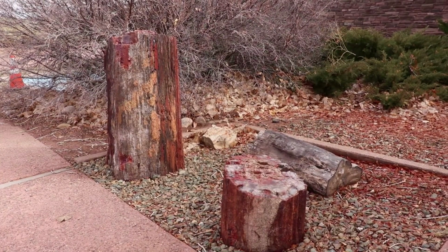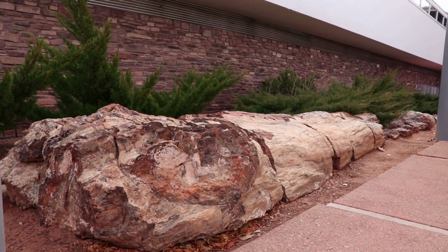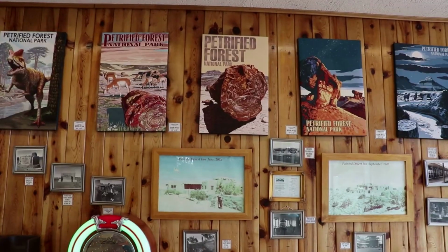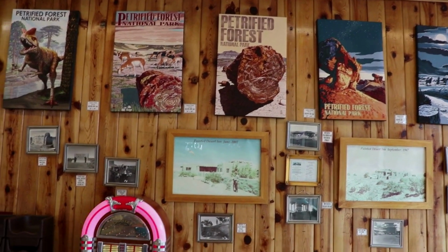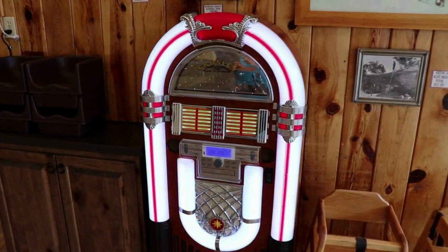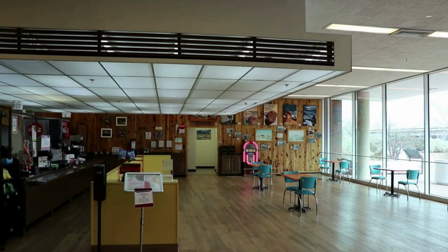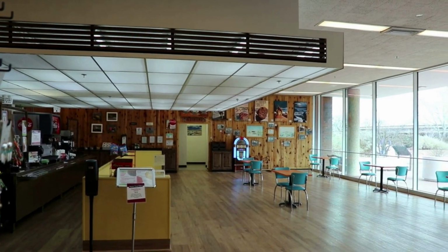Appropriately, there are some petrified wood stumps. We're going to be seeing a lot of those in this park. One building has a small diner with a jukebox, though I'm not going to eat here. And there is also an extensive gift shop.